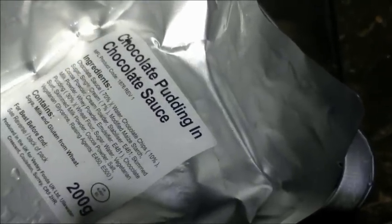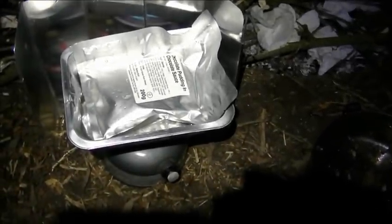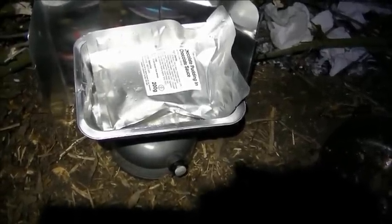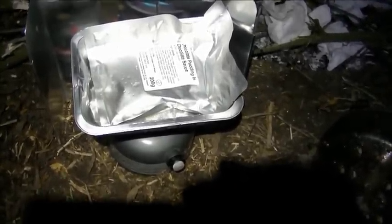And now for the second course, dessert. MRE army ration pack, chocolate pudding and chocolate sauce, a bit of water in the foil tray that the black pudding, the bacon and the potato dish was in. Very low heat so it doesn't scorch the package, but that should heat up nicely. Just using a tin foil tray to warm it up.